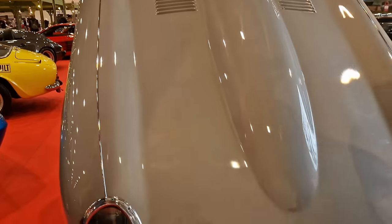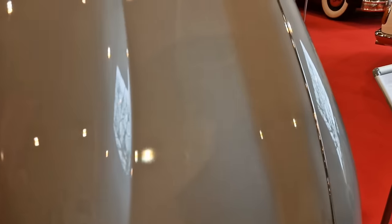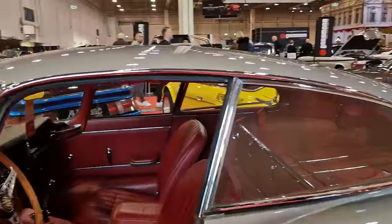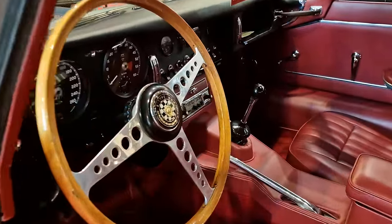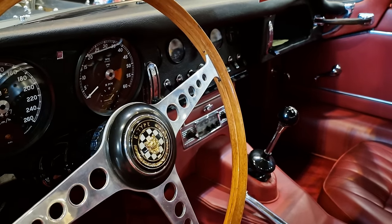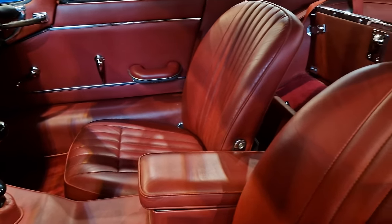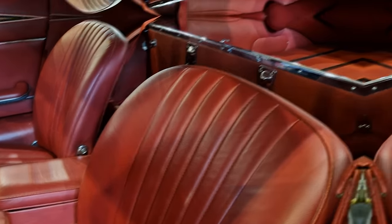So, 140,000 euros, a 1965 fixed head coupe, early series 4.2, originally a red car. We have 500 cars, so we have to have some systems to keep track. But you will get the dossier for both of them. That would be nice. Sure, if you need more information, after the show you can send me a mail.